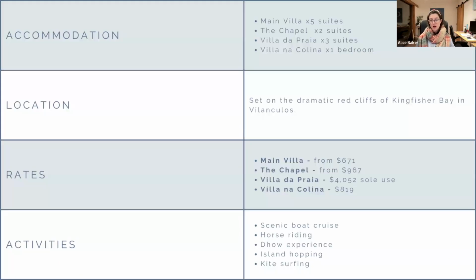We can also do horse riding. There's kite surfing as well. And being so close to Vilanculos means we can make the most of the activities that they can provide there. So things like the horse riding on the beach and the kite surfing and the diving centres there.